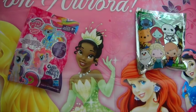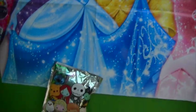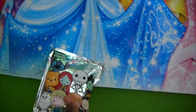Today on the Blind Bag Show, we have Pin the Tiara on the Princess! Yeah, Pin the Tiara on the Princess! Princess Aurora, this says, but it's really any princess! But we're gonna change the rules up a little bit. Instead, we're gonna pin the towel on the blind bag.